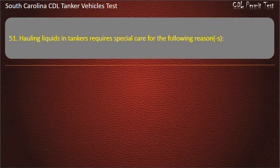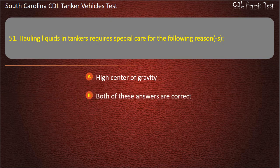Question 51. Hauling liquids in tankers requires special care for the following reason. High center of gravity. Both of these answers are correct. Liquid movement. Answer. Both of these answers are correct.